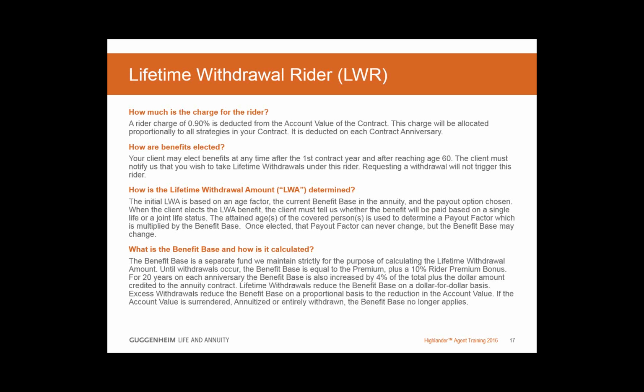We have some other great bullet points, and these are some big ones to write down and remember on the benefit base growth here on the lifetime withdrawal rider. The benefit base gets a 10% rider premium bonus right off the bat. So we're going to jump that benefit base up, which is a big factor, especially when you couple in some index gains, thanks to the 4% bonus on the real account balance side, especially for those clients that maybe want to have income after the first year. We definitely will allow that income to be triggered after year one of the contract. So that 10% rider premium bonus is something that definitely holds a lot of weight.